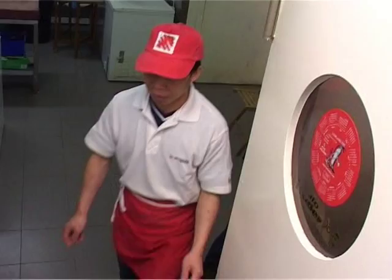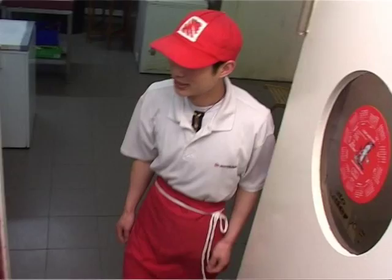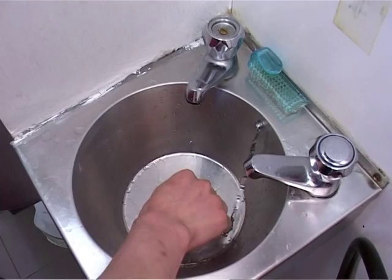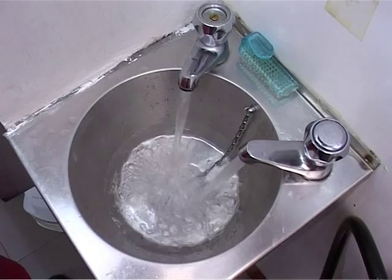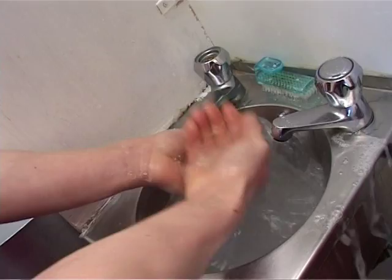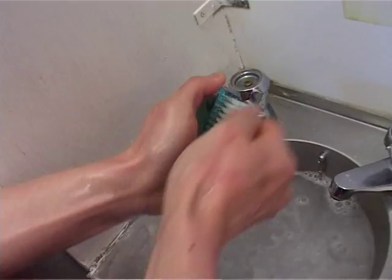Also, if you're feeling unwell, it's important that you never come into direct contact with food. You must tell your boss, who must stop you working with food until you're better. Since a quick rinse under the tap will not destroy bacteria, you should always wash both hands thoroughly. They should always be washed to above the wrists, and always in a full basin of warm water using soap and a clean nail brush.